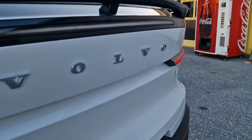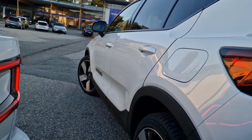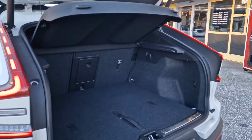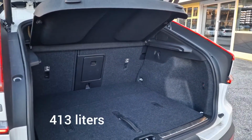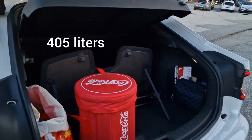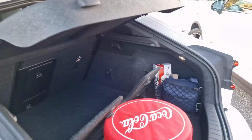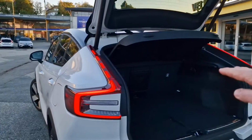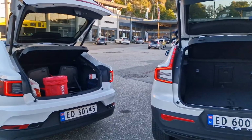luggage area, if we open up both cars, the C40, let's see if the camera will refocus. The C40 has a stated capacity of 413 liters, and the Polestar 2 405. Now I got some things here, my cooler, this partition wall, but it's 405 in the Polestar and 413 in the C40, at least up to the window line. So it's basically just as big in the luggage area.